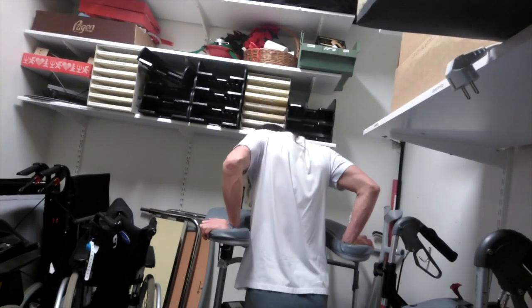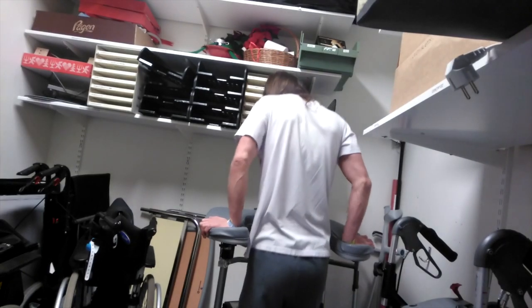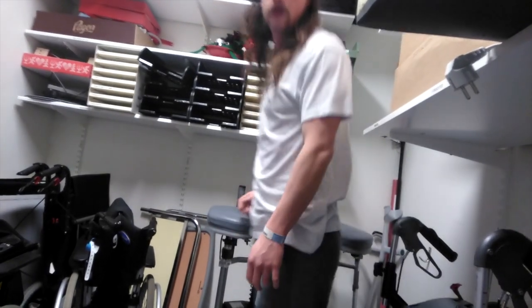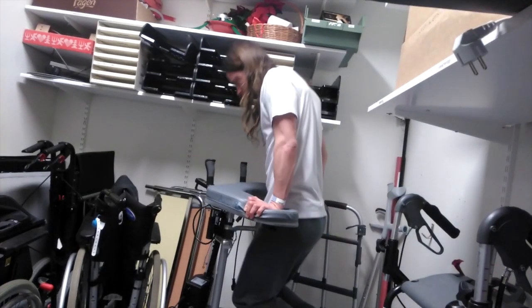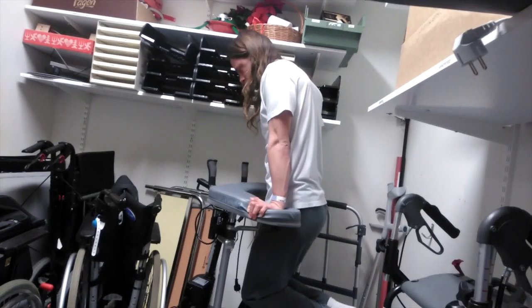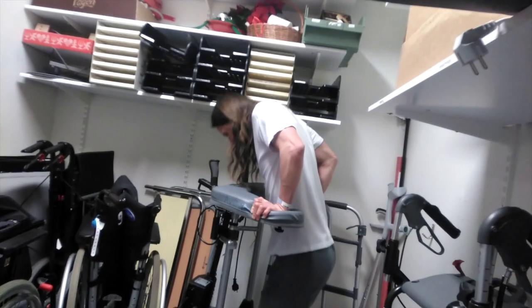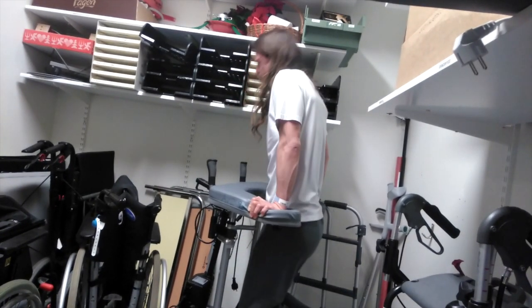It's weird to think that I had to end up in a hospital to figure out how to do it properly. I did a few sets of these, I think 4. It's a bit tricky because the wheels are moving.